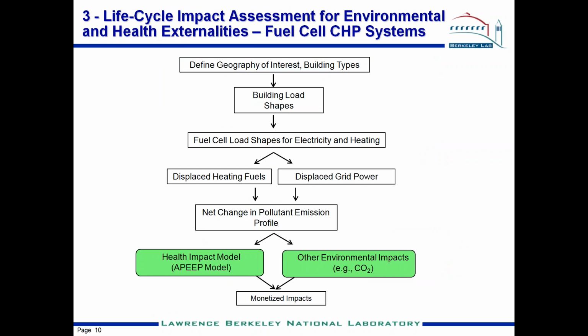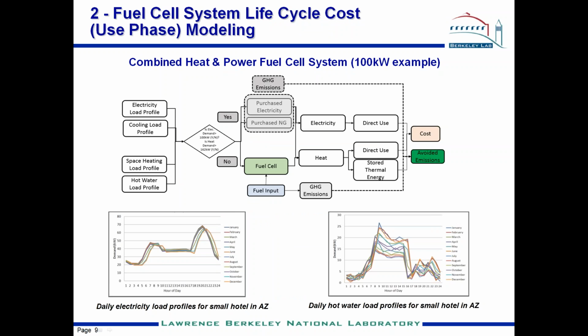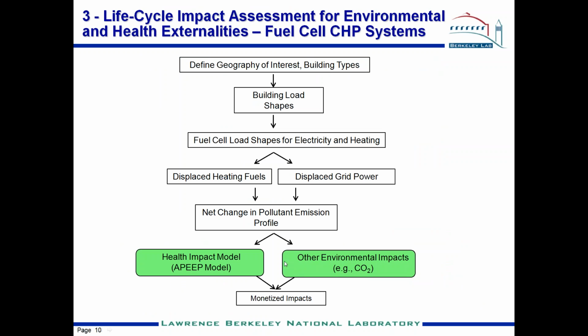The third piece of this is our LCIA, or Life Cycle Impact Assessment for Environmental and Health Externalities. And I'll be discussing this further later, but again, we start with defining a geography of interest. So we have 6 cities we're looking at, and we define a building type such as, say, a small hotel. And these are profiles from prototypical commercial buildings from NREL that are then modeled in EnergyPlus. So from the building load shapes, we can derive the fuel cell load shapes for electricity and heating.